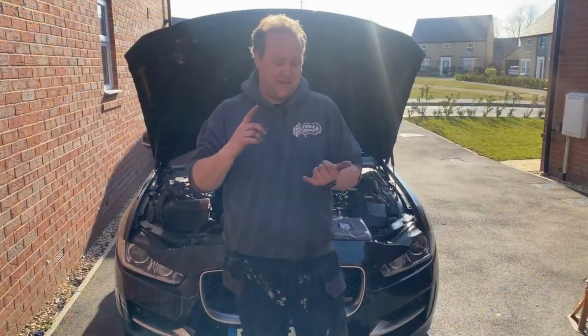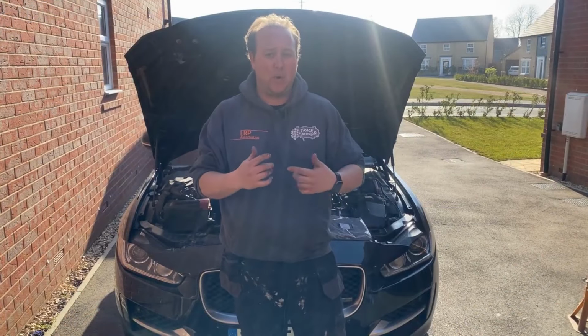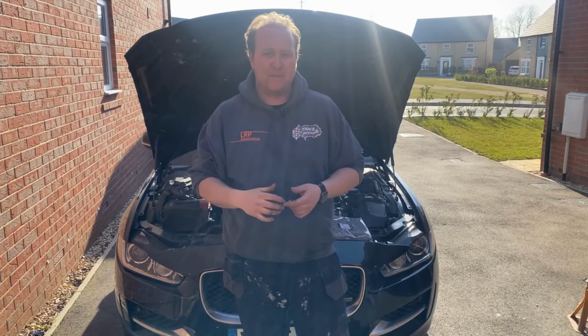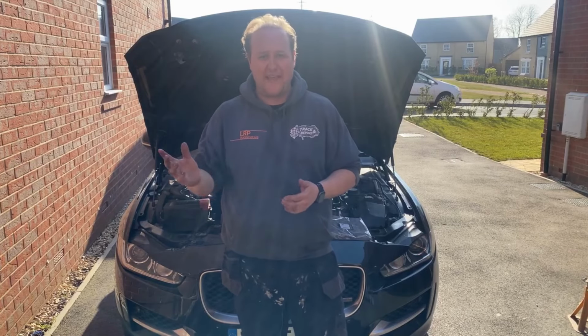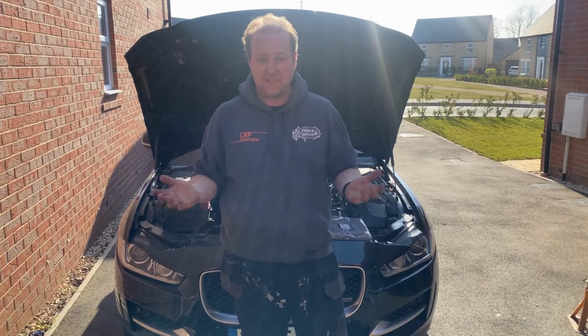So now we have done the oil filter, air filter and fuel filter. As you noticed when I started up then, it took a little while for the fuel to fill up the fuel filter, make sure that all the lines are filled, all the air's gone. So after a few cranks, it eventually started, gave it a good rev, everything seems good.